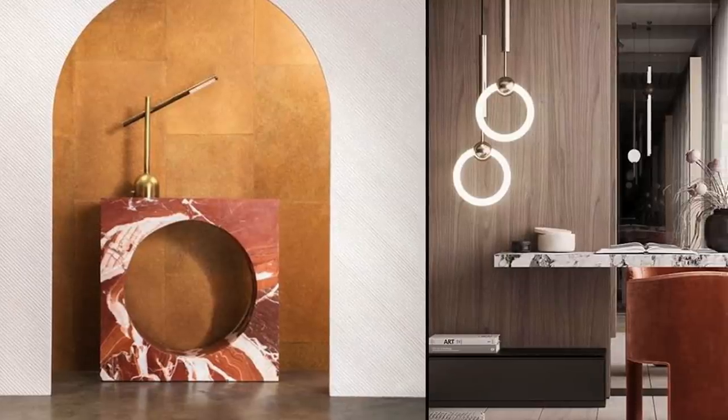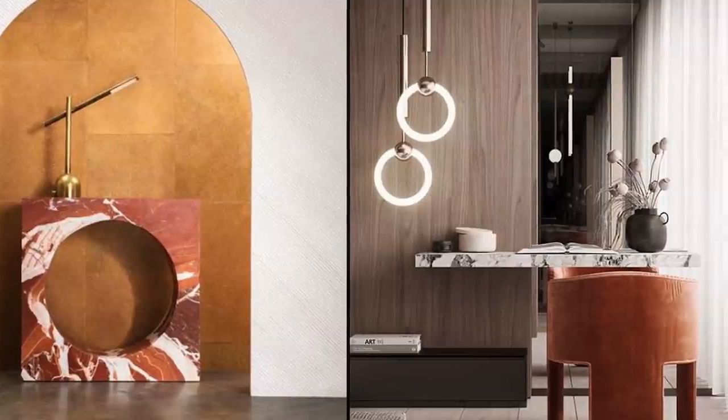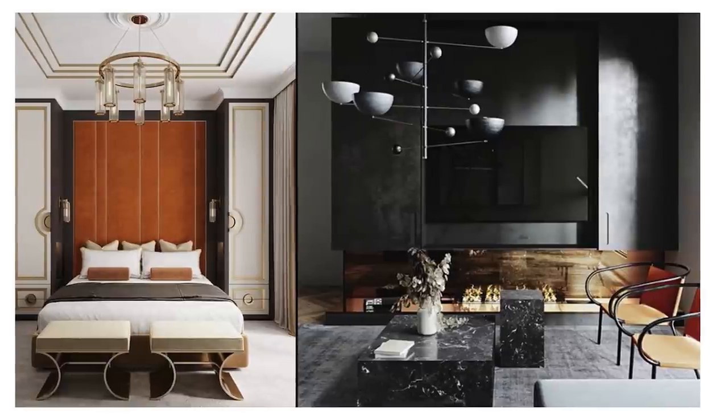And last up for color is going to be pops of orange. You're going to see pops of orange in console tables, like this beautiful marble table. You'll see it in your vanity chairs. You'll also see it in headboards as well as side chairs. So if you're thinking to make any upgrades in your home, you definitely want to think about these colors for next year, because they are going to be a hit.